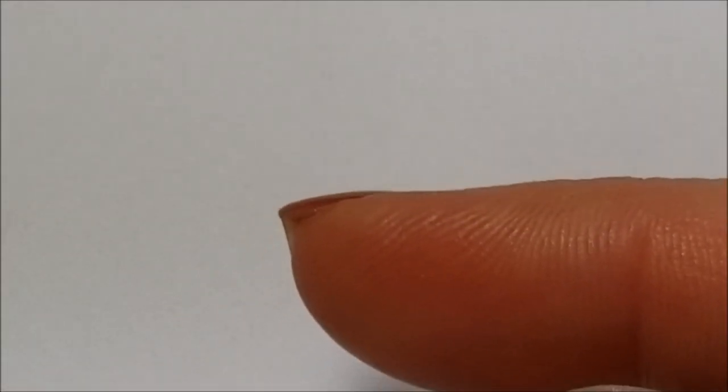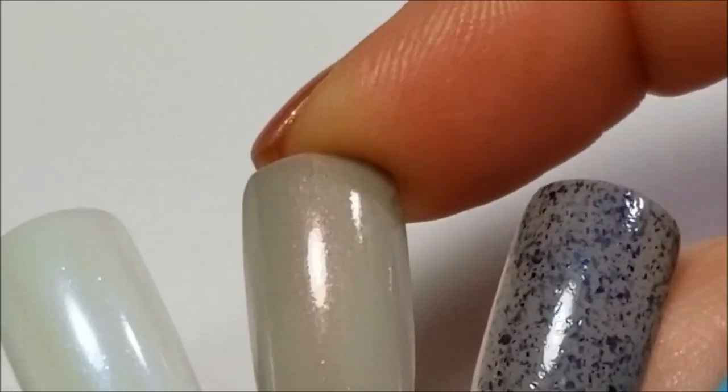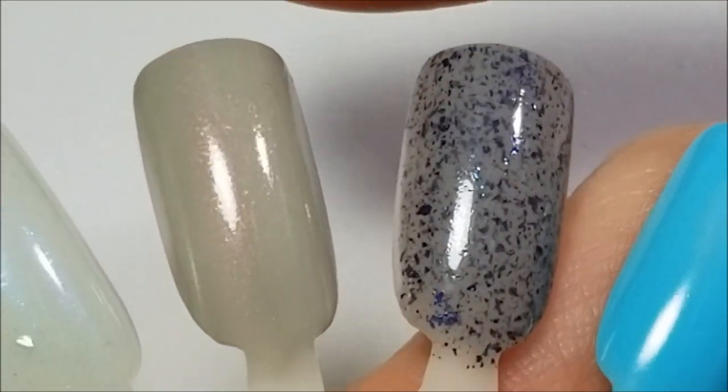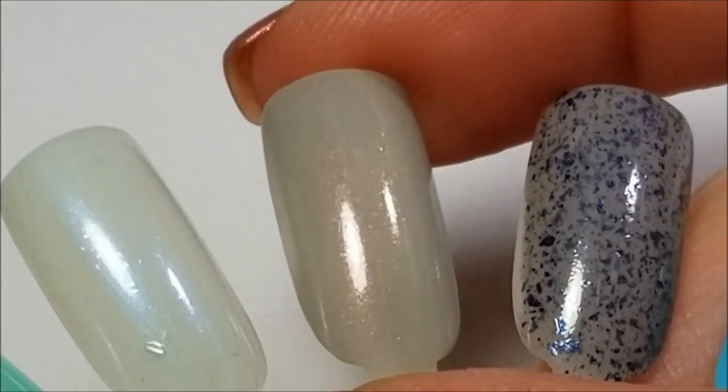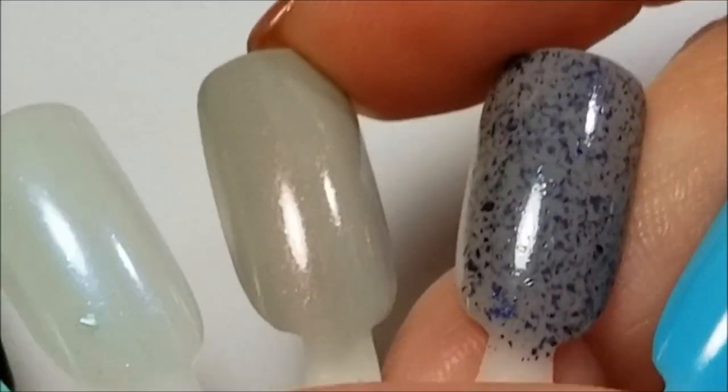Here is two coats on my nail wheel here. And I probably could have done a third coat, and that shimmer would have stood out a lot more. That is Psychic Winds, and it's actually more on the nail of a taupey color, which is also fine. I don't care.